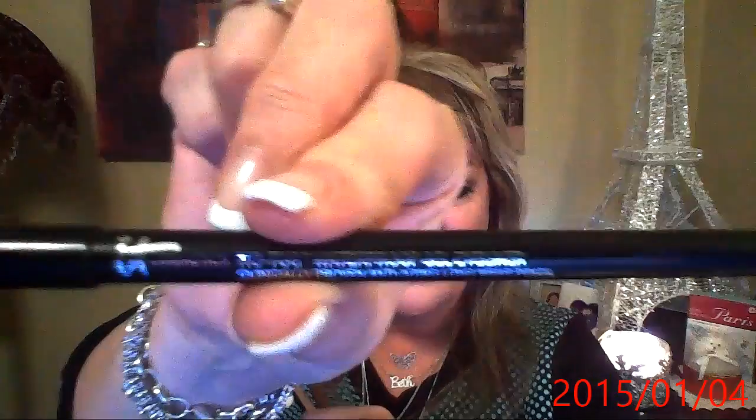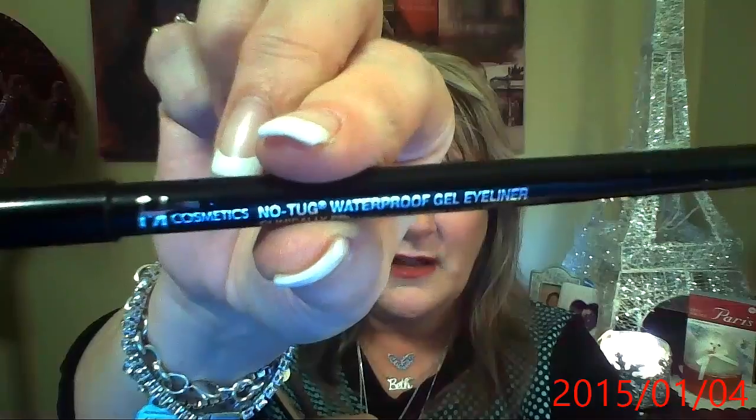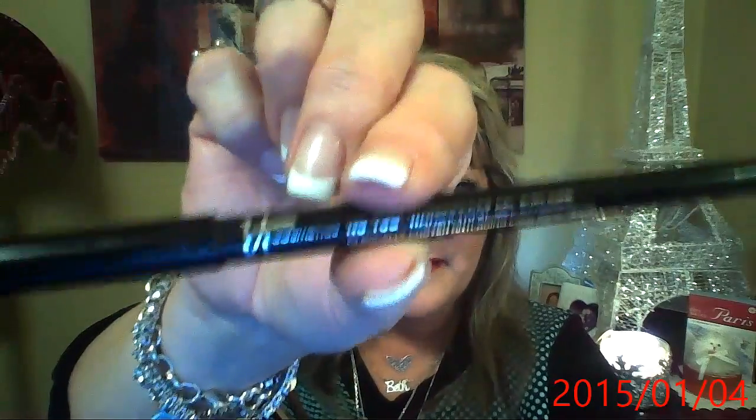And as far as eye products for lining, the IT No Tug waterproof gel eyeliner, hands down, backups upon backups of this. For actually doing a winged eye, which you have to do a little differently as you age, but you can still do them, hands down, the DH Liquid Eyeliner EX. Absolutely love this. It's absolutely awesome for doing a winged out line.